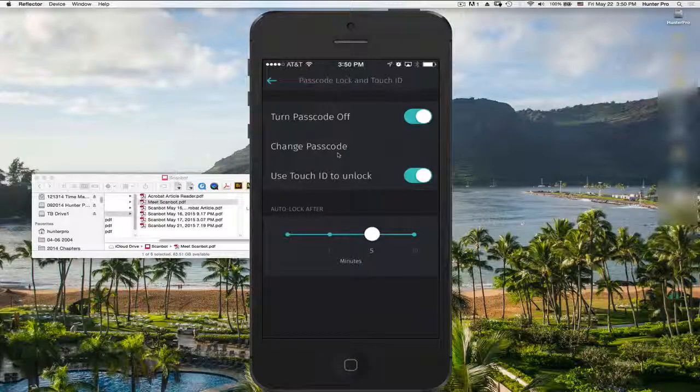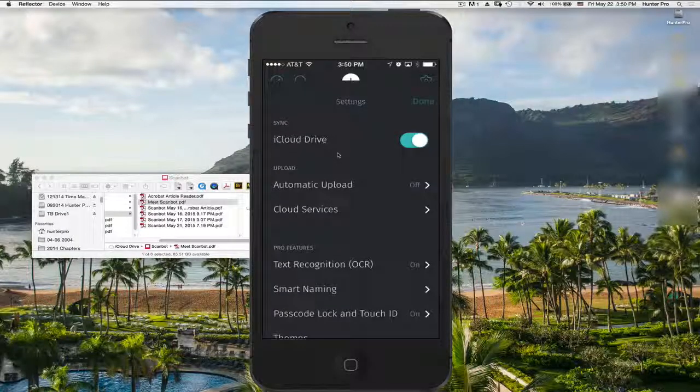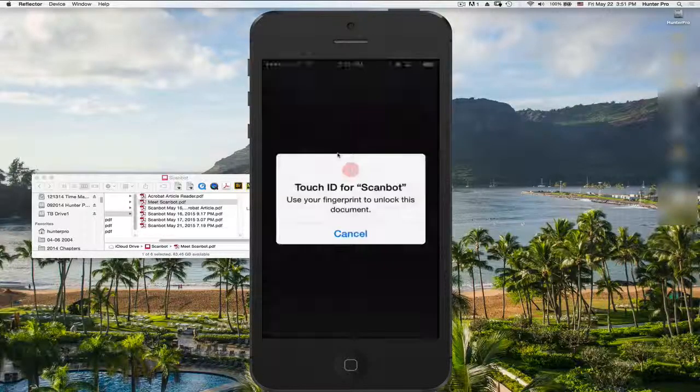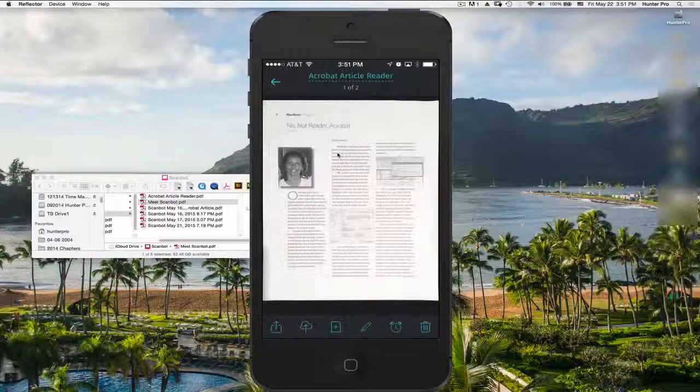So that's on, and it's set to auto lock after so many minutes. I can choose 5 or 10. I'm going to just leave that at 1. And let's go back to the document, and I'm going to choose done, then go back to the document. So let's select the document again. So I'm going to click on the little thumbprint on the right hand side, and now use my thumb, and it automatically opens the document. So you can password protect using the iPhone Touch ID technology that's already there.